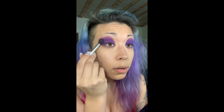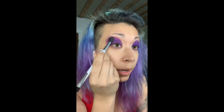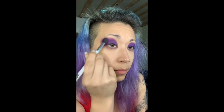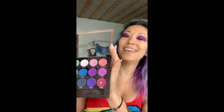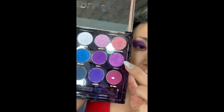Now we are going to go back to Regal again and add just a little more back here at the corner to get some more of that pigment back here. And you'll see with this, my application is almost like a tapping. And now the next color we're going to take is this kind of pinkish sparkly color here called Nimbus. And we're still using the same brush.